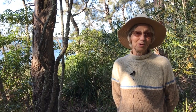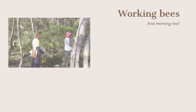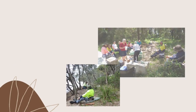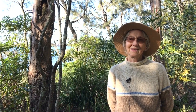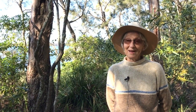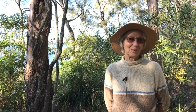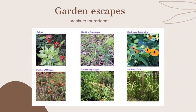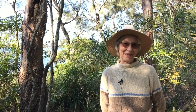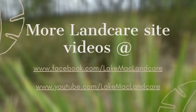We have 2 work mornings a month. We're always looking for new members, but also anybody in the area that isn't interested in joining can still help us by being careful about what they plant and what they have growing in their garden. We've put together a brochure that helps to clarify for them what we would like them to get rid of if it's growing in their garden, and also what they can plant in its place.